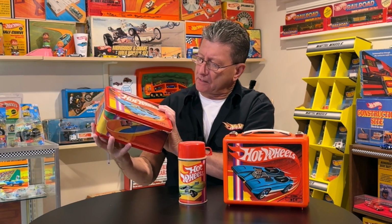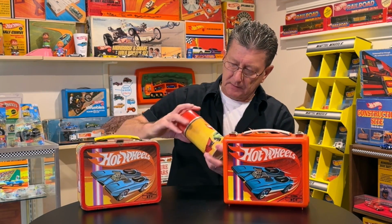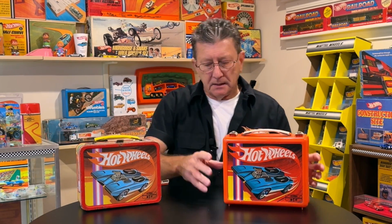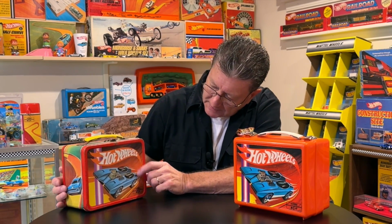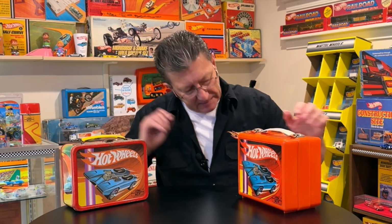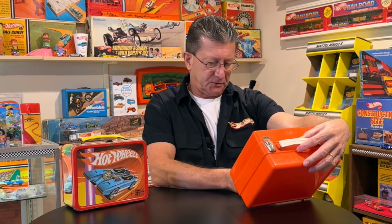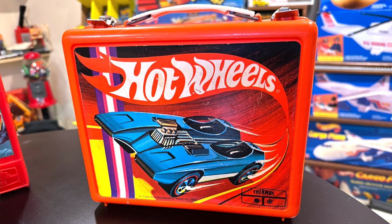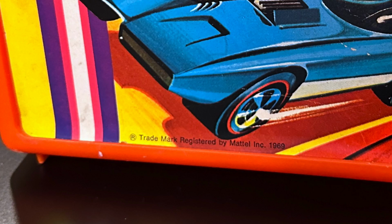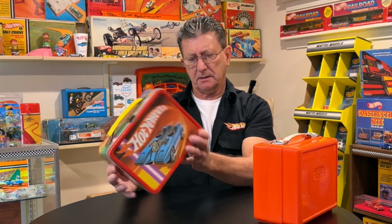But here are the graphics on the front of the metal one. And here is the thermos. We're going to put that over here for a minute. The graphics on the metal one are the same as the Canadian one, but this one is a sticker. And let's see, what's it say here? Trademark registered by Mattel, Incorporated 1969. And is this one the same? No, there's nothing on here for the trademark.